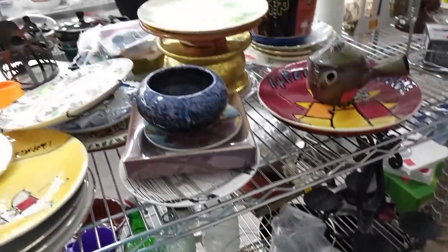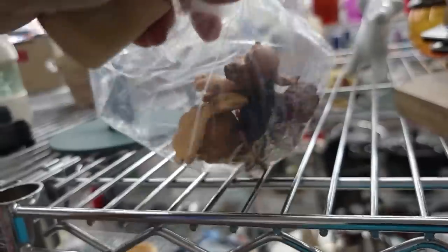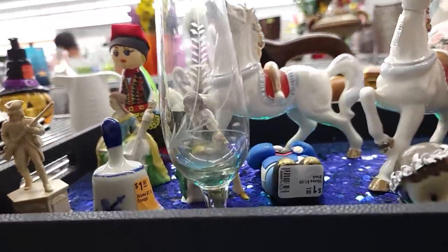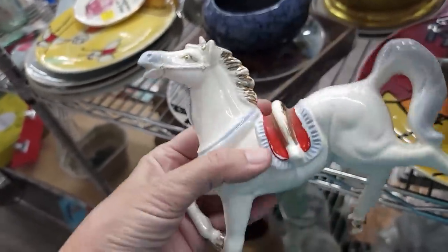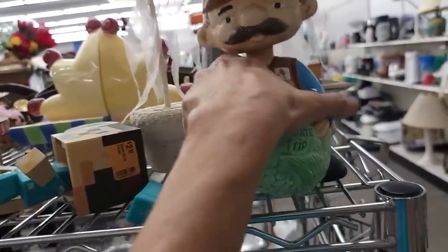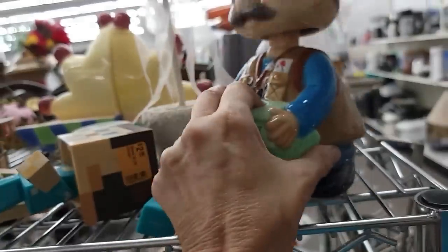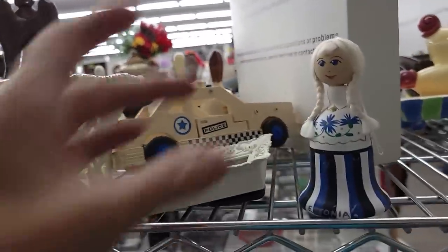Oh, goodness. What's up here? Some little dog ornaments. There's three little dogs in there. Do we need those? I feel like I don't need to pick those up right now. I do have to look at the horses, though. $3.99, they do look older. I think I am going to pick up the horses for $3.99 each. Look at this little guy, he's a little nodder head. Fishing trip. Savings. That's a very broken Minecraft guy. Estonia.